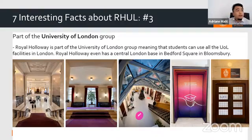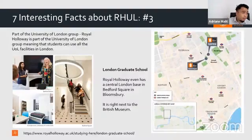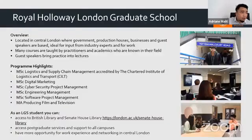Now, I did mention as well that RHUL is part of the University of London group. It means that the students can also have access to the central London base in Bedford Square, so not just the campus located at Egham, Surrey. In fact, some of our courses are actually being held there. So if you have applied for these courses, MSc in logistics, digital marketing, cybersecurity, engineering management, software project management, and producing film and television, you will be taking those classes in our London-based campus.